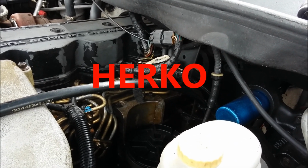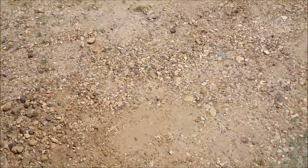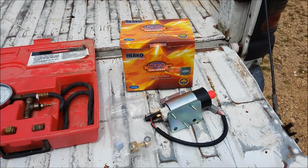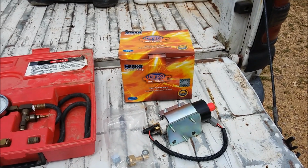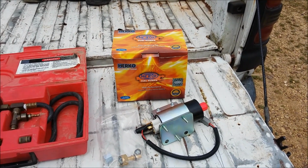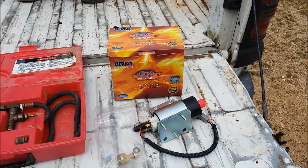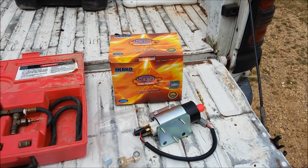So I got to looking at it. I'll show you. Here is the Herco fuel pump. It's designed as a direct bolt-on, inline fuel pump. When I went to buy it for $79 with free shipping, when I clicked on it, they had like an $8 discount if you spent over $50 with them. Well, it's over $50. So anyway, with shipping and all, I got it for a little less than $72.